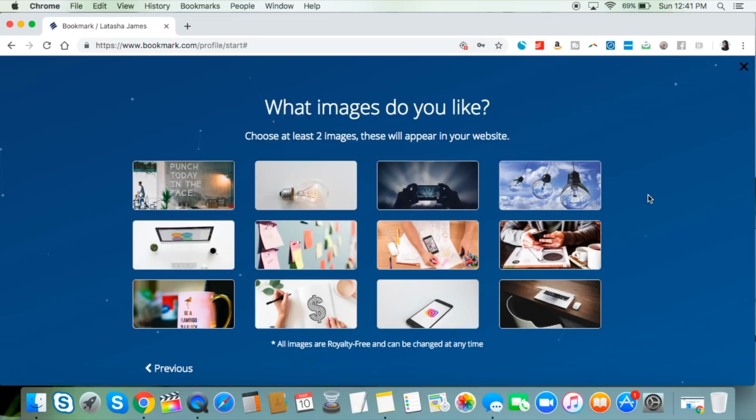And then it's gonna ask you to select some of these images that you like just to get a feel for your style. I like a really clean, ooh, I like that flamingo, that's cute. So I ask you to choose at least 2, I choose 4. I have a hard time picking.